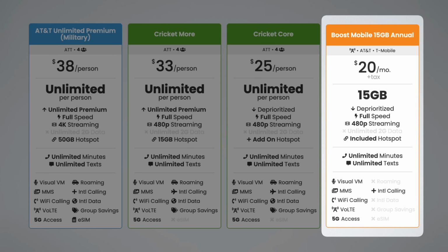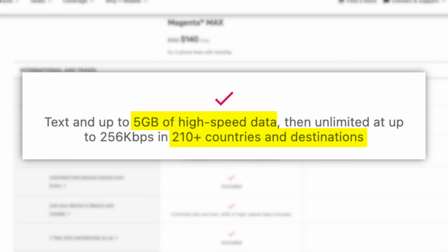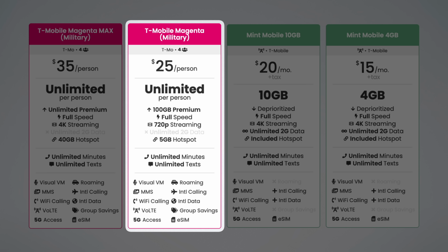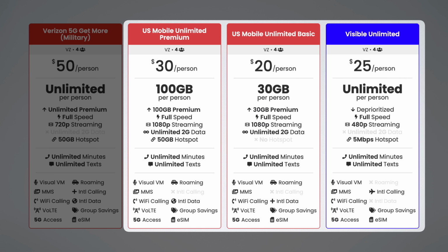On the T-Mobile network, there's a bit of a surprising twist. Yes, Magenta Max is a great value and a great plan, but I honestly think for most people, the regular Magenta plan with the military discount at $25 per line is an unbeatable value. The only reason to go with Magenta Max is if you need the extra international data in the 210 supported countries. Otherwise, I'd go with the regular Magenta plan. Oh, and of course we have Mint Mobile if you're a lighter data user and you want to save some extra money. And on the Verizon network, US Mobile and Visible continue to be the champions in my eyes. If you want the best value, I think they continue to deliver.